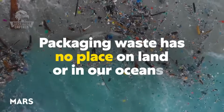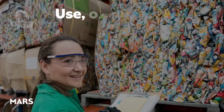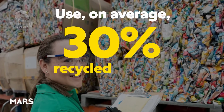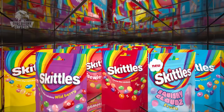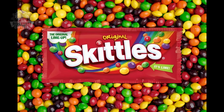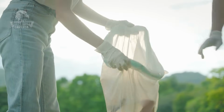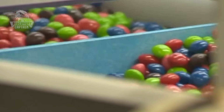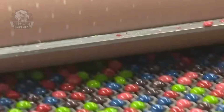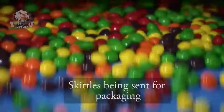Packaging is another critical area. Mars is committed to making all of its packaging 100% recyclable by 2025, including the colorful Skittles wrappers. These efforts align with the company's wider sustainability goals, aiming to minimize plastic waste and promote a circular economy. These initiatives show that even while producing millions of Skittles daily, the company is dedicated to reducing its environmental footprint and contributing to a healthier planet.